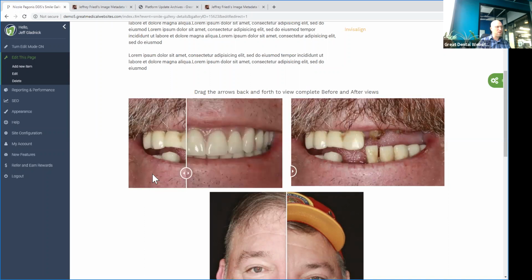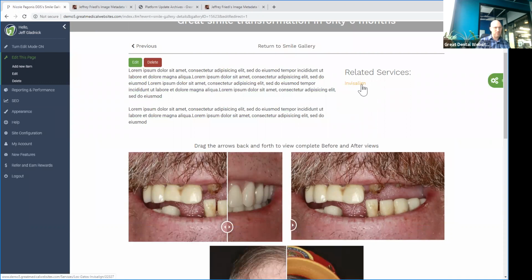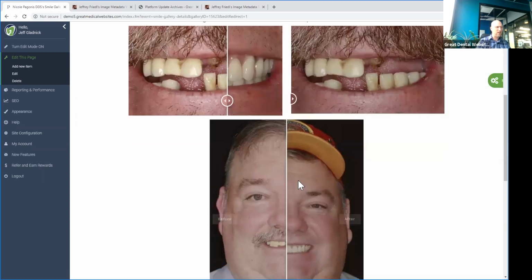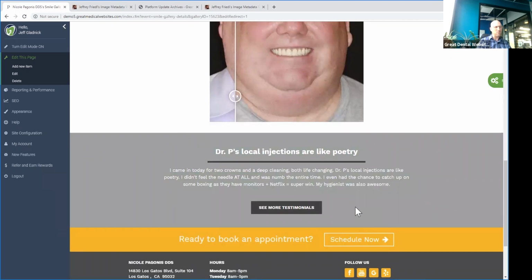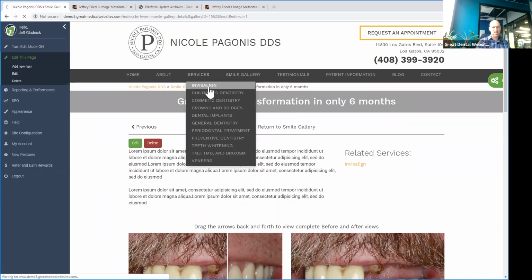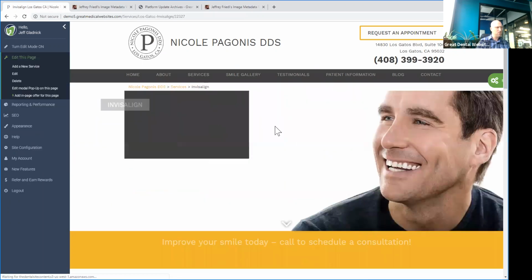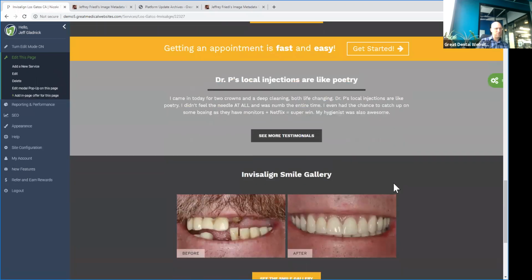If you're a patient looking at this, we got a good explanation of what drove this patient to consider Invisalign, more information about the related service if we want to learn about that, even a full headshot on here, it's useful. And we're pulling in testimonials too, but again, this can be better. So let's see how this has affected our Invisalign landing page. So voila, this page is starting to get filled out with more interesting content.